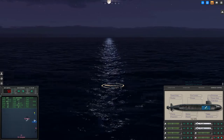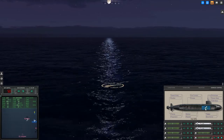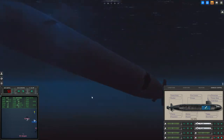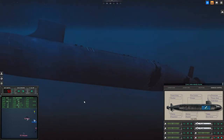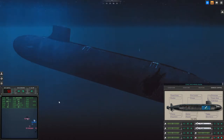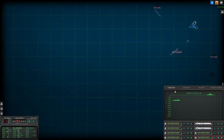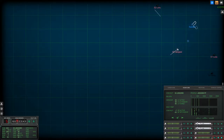All right, the flooding looks like it's coming down a little bit. Con, helm, steady course. Oh, all right. Jingwei is a lot closer than what I thought. 9,000 yards. And can they hear us? They cannot.